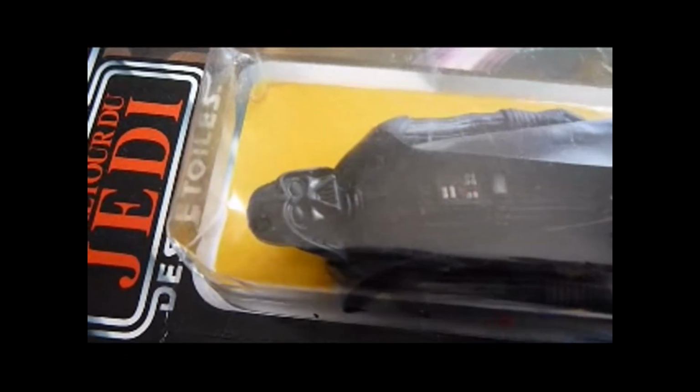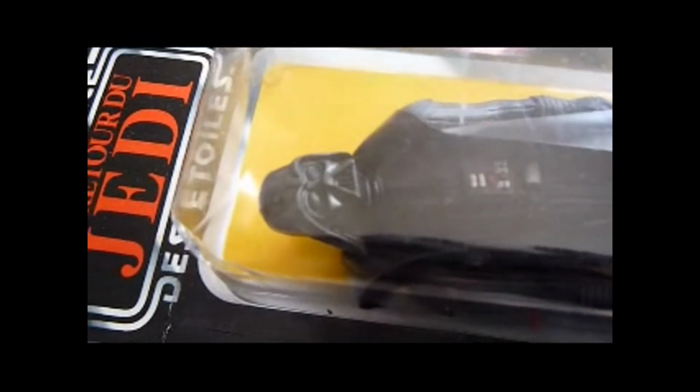Okay, this figure's quite tall. Comes with a lightsaber which you pull down from the arm, and a black vinyl cape. Quite a good sculpt. The figure's posed in a really straight, standing up way. Looks kind of slim. It's definitely a sculpt of its time.